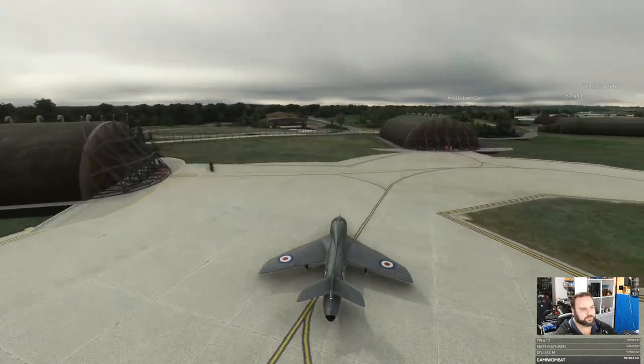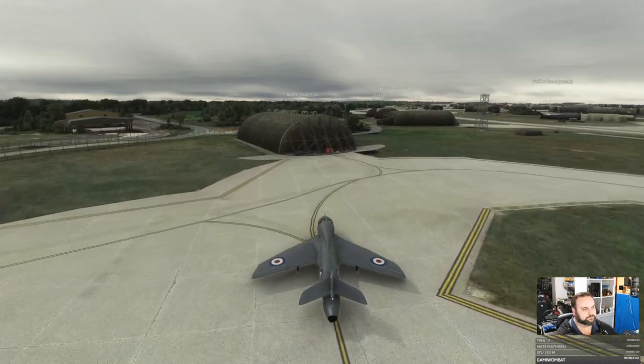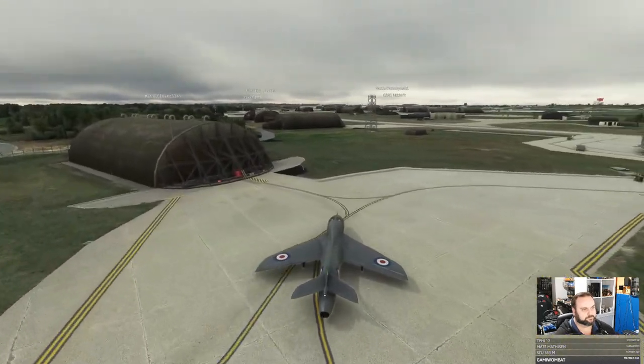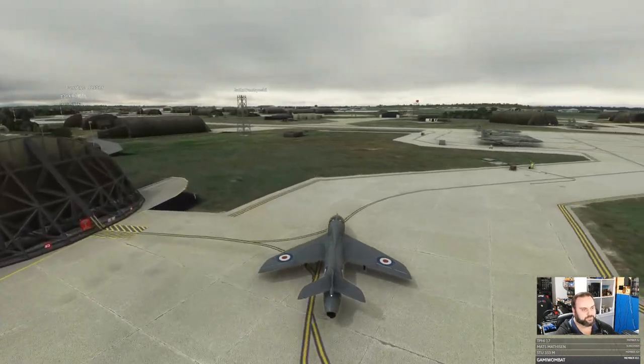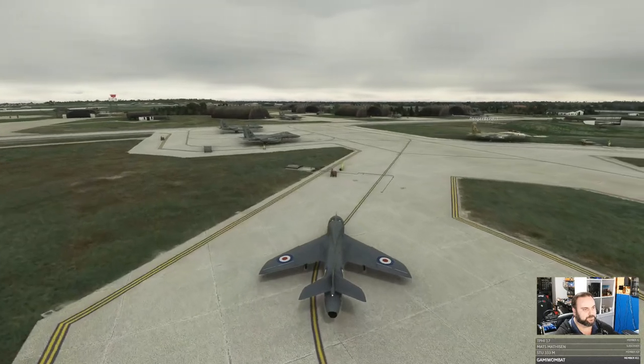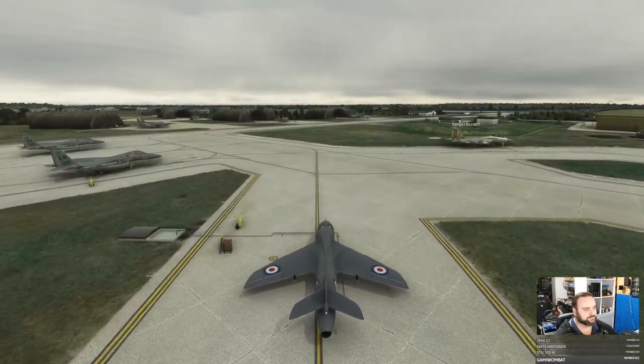Nose it in next to the gear there. And we should be doing F-15 operations from here. This is awesome. There we go, Danger Bird's got it right. Ooh.